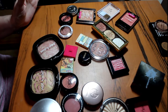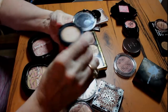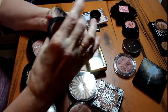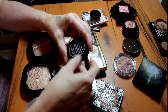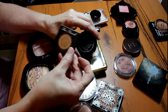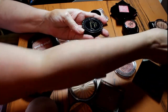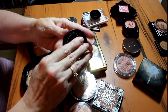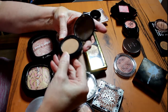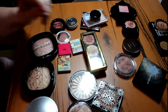Okay, I have another Too Faced one somewhere. Okay, so this one is a little bit darker, and I think this is more my skin color. Yes, it is. This one is called Milk Chocolate Soleil. So that's why it's a little bit darker. So I'm going to keep this one. Neither of these are full size. They're both minis, but you know how long it takes to use some of this stuff up? I don't care that this is small.